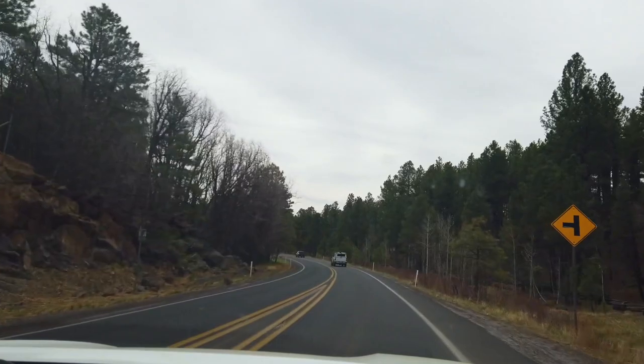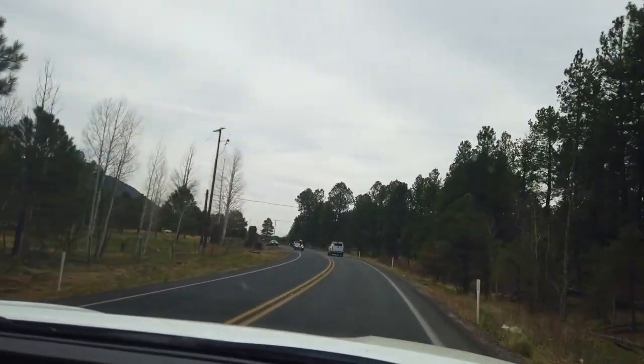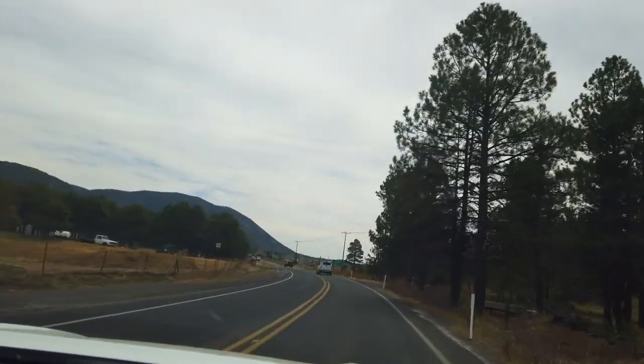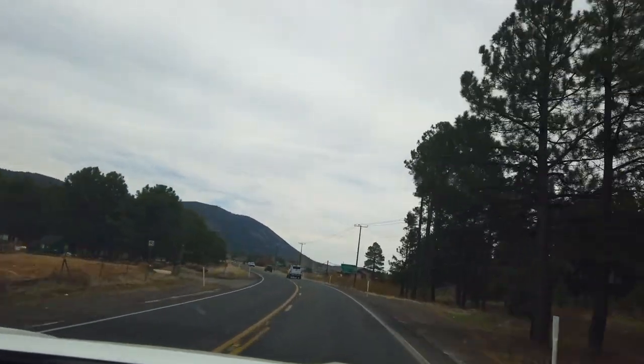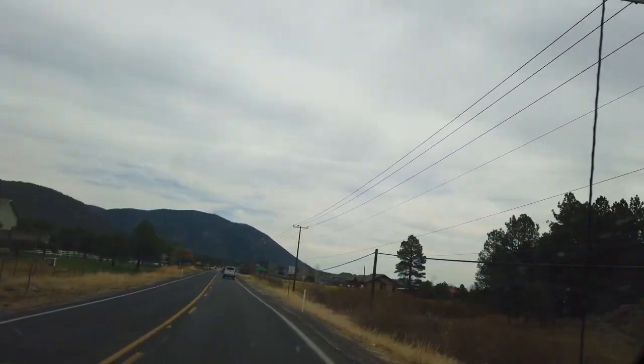So I'm just showing you guys how the drive looks like. You know, interesting. Here's the sign of Flagstaff. Oh, that's a Flagstaff sign here. And they say the city of Flagstaff, founded 1882, elevation 6,906.